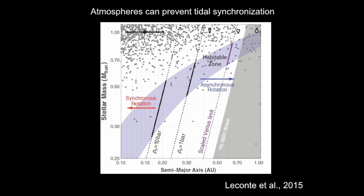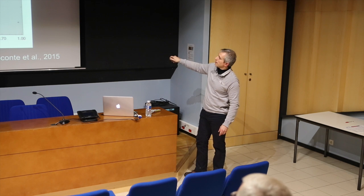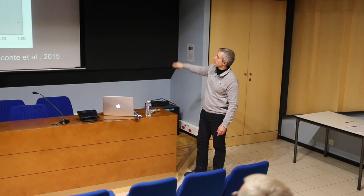If you don't have any spin down by the atmosphere, this would be the limit. So you have the stellar mass and the distance. This would be the limit between non-synchronized and synchronized worlds. You can see that the Earth is here, but very fast, most habitable planets would be synchronized. But if you add this effect of the atmosphere, you can see that this limit could be here, for instance, with most of the planets actually non-synchronized.